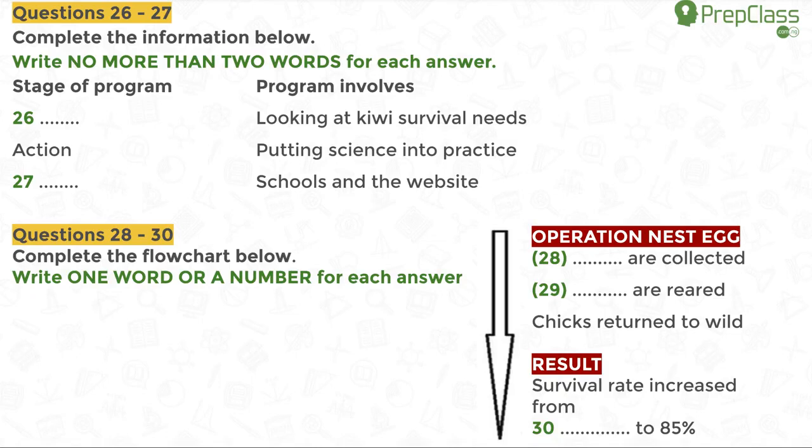As part of the action stage, which I just mentioned, we've introduced Operation Nest Egg, and this is where your money will be going. It works like this. It's a 3-stage process. First of all, we go out to the Kiwi's natural habitat and we collect Kiwi eggs. This is the tricky part, because it can be very difficult to find the eggs. Then, in safe surroundings, away from predators, the chicks are reared. Now, this can be done on predator-free islands or in captivity. They're reared until they're about 9 months old, at which stage the chicks are returned to the wild.